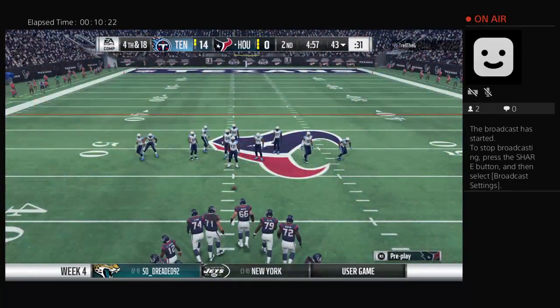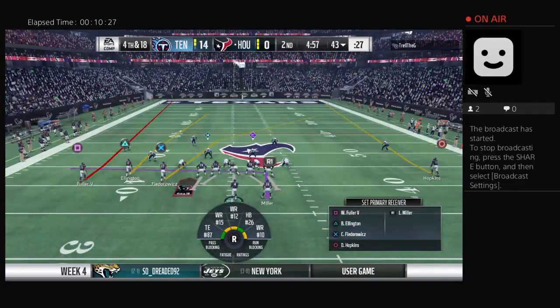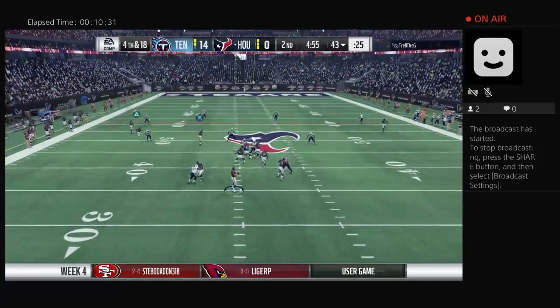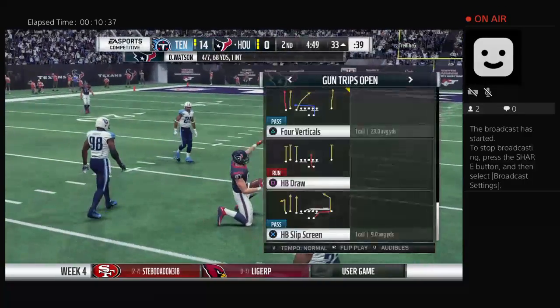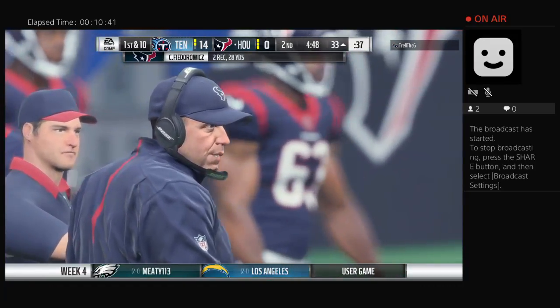And how about this? 4th and long, and they're going to go for it. Single. They're going for it. It's Watson, and finding Fedorowicz. It goes as a pickup of 23, and it's good enough for a Houston first down.